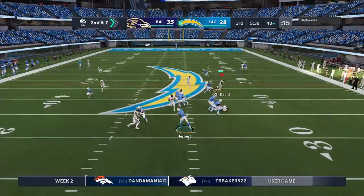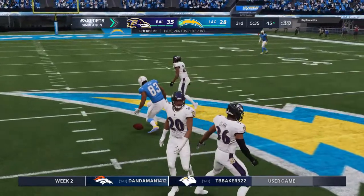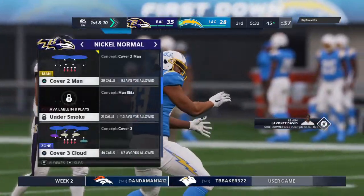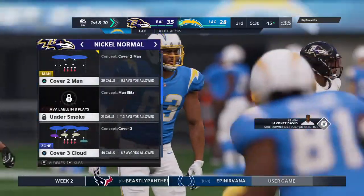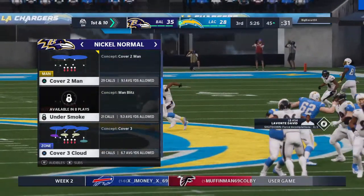A shotgun snap for Herbert. And he will find his man on the end route. Complete. And he's going to be taken down with the first down at the Ravens' 45-yard line. 1st and 10 at the 45-yard line.